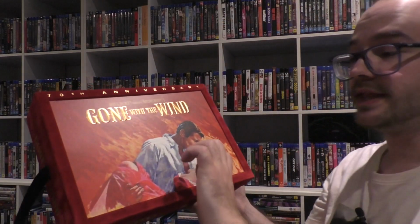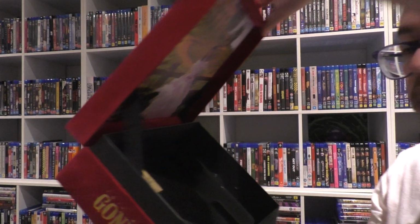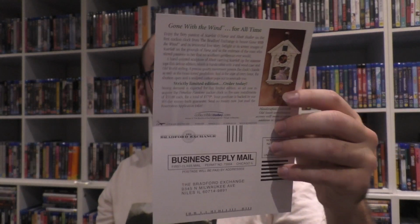I shall note that the inside of the set comes with this kind of inside look, and it does have your sticker there, which emphasizes what number it is. It does say, I don't know if it's focusing there, limited edition number 40,609. It's 040609, like a birthday, out of 150,000 units. It came with a first ever cuckoo clock celebrating Gone with the Wind, so you can literally mail in to get a cuckoo clock.